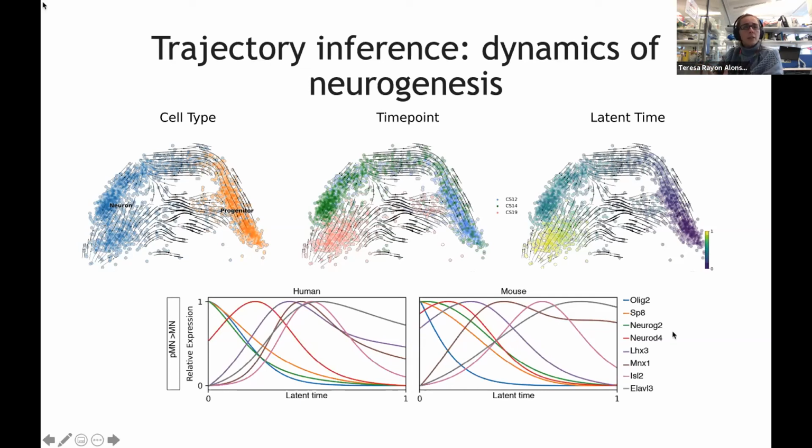What we're showing here is the trajectory inference analysis for the progenitor motor neurons towards motor neurons. And what we see is very simple. Progenitors differentiate into neurons, and they seem to follow a single trajectory path. If we plot it by time point, the earlier time points seem to have more progenitors, and the latest time points seem to have more neurons, which is really expected.